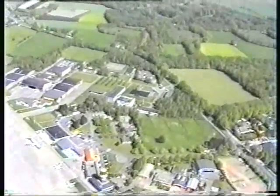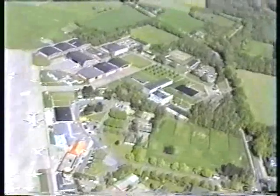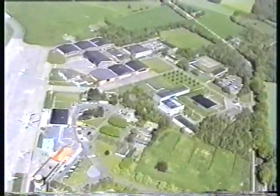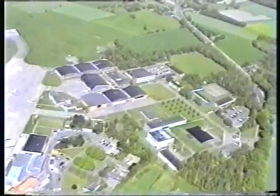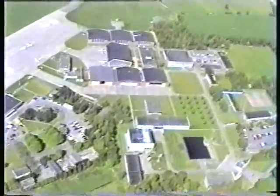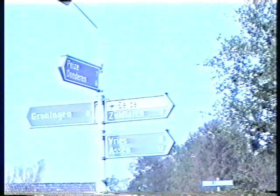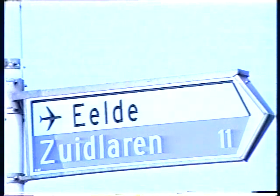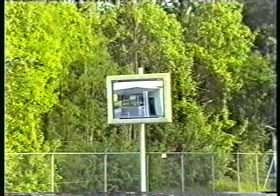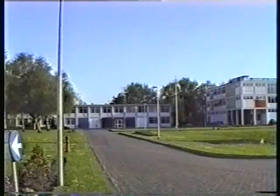The KLM Flight Academy is located at Groningen Airport, Eelde. Since the foundation, back in 1946, of the then Government Civil Aviation Flying School, over 1,500 men and women have been trained as air transport pilots. In 1954, the flying school moved to Eelde. It was in 1991 that the flying school was privatized and the new name, KLM Luchtvaartschool, was introduced.